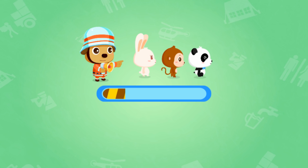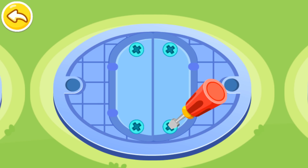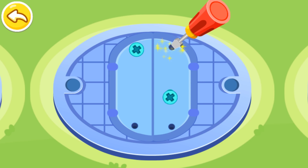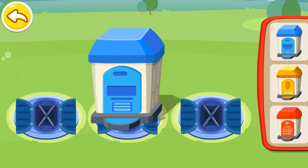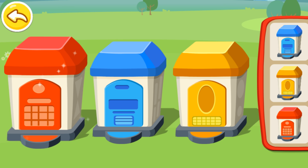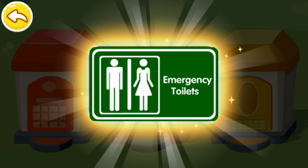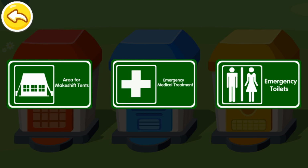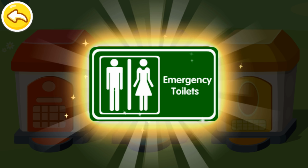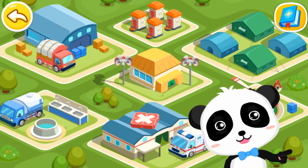Emergency toilet. The manhole is locked. You should loosen the screws. 1, 2, 3. Wow, they are all loosened. Now we can open the manhole. Left. Exactly, and choose your favorite case. Blue, yellow, red. Wow, you have chosen a pretty one. You can use this emergency toilet. What is the sign for the emergency toilet? Yes, that's the sign for the emergency toilet. Yay! We finished building an emergency center.